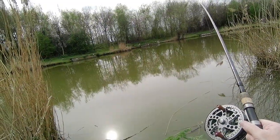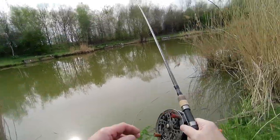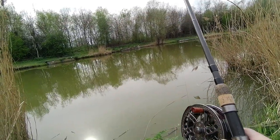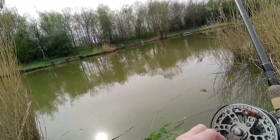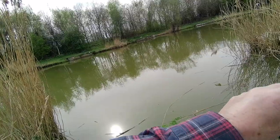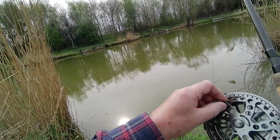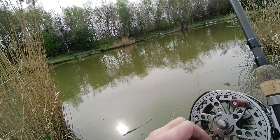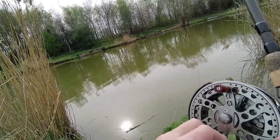Into something significant again. It's amazing. Didn't expect this here today, I must admit. I was just hoping for some roach and, well, I didn't really know, to be honest, because the only things I've ever caught from here before were smallish carp. So this is all a bit of a surprise today.